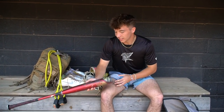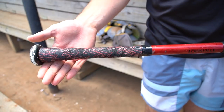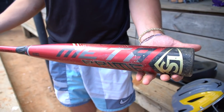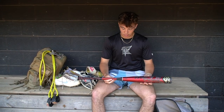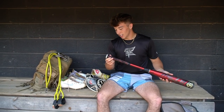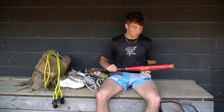And then my metal bat, I swing a 33 Meta Prime. It's the model from 2 years ago. This is probably the best BBCOR bat I've ever swung. I think it might be the hottest. I picked it up after swinging one of my buddies'. I hit really good in the tournament, picked it up afterwards, been swinging it ever since. Jumped from the 33 to 32. I kind of like the feel. It's very balanced with a fat sweet spot.